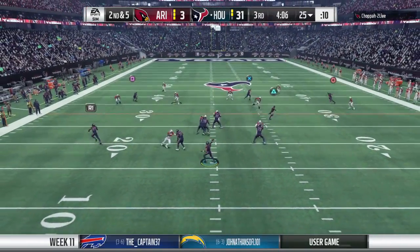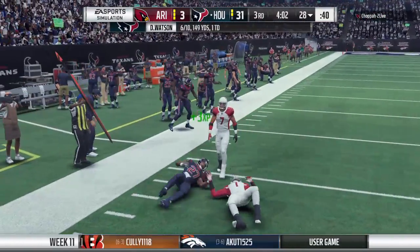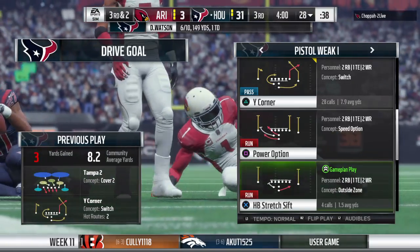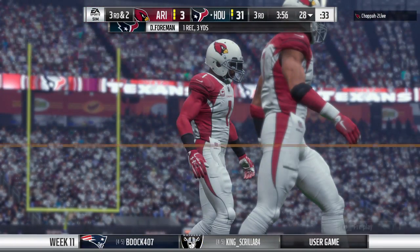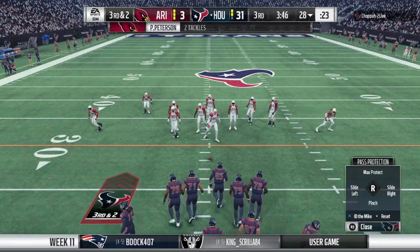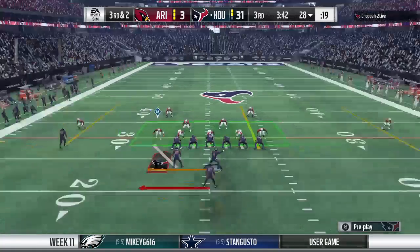Out of the gun, Watson. He's going to flip that out to the flat. It's complete. And this one will go to the 28-yard line. Give him 3 on the play, and they're going to have a third down. The Texans on third down. They've been good, 3 for 4 thus far. Here it's 3rd and 2.